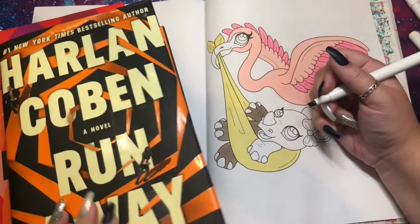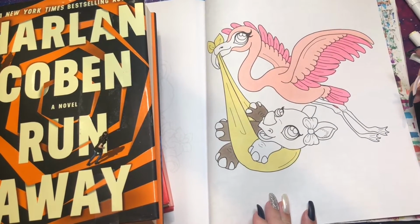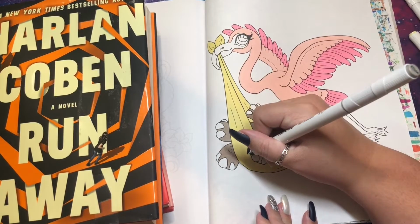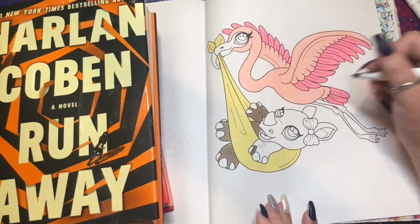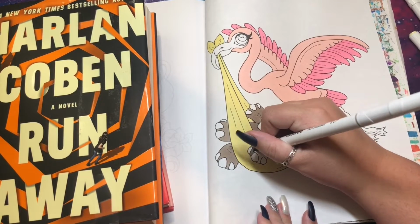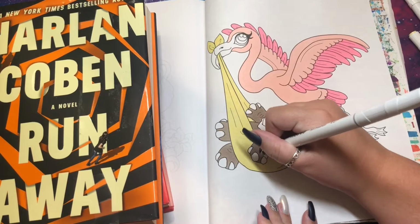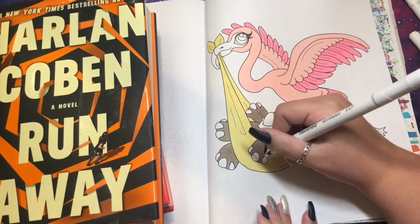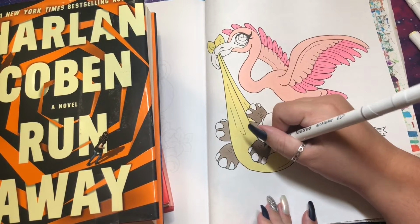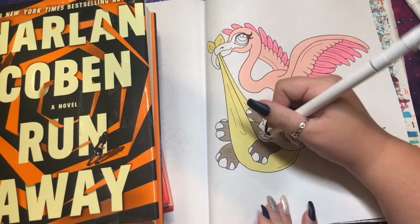The next two are just by auto-buy authors for me. So this is Harlan Coben, Runaway. Hopefully you are seeing these on screen enough. Obviously I'm trying to focus on the coloring, but I figured I might as well have the visuals since they're here. But Runaway by Harlan Coben, I have no idea what this one's about. I just auto-buy his books, especially from library sales, because I don't read them fast enough.